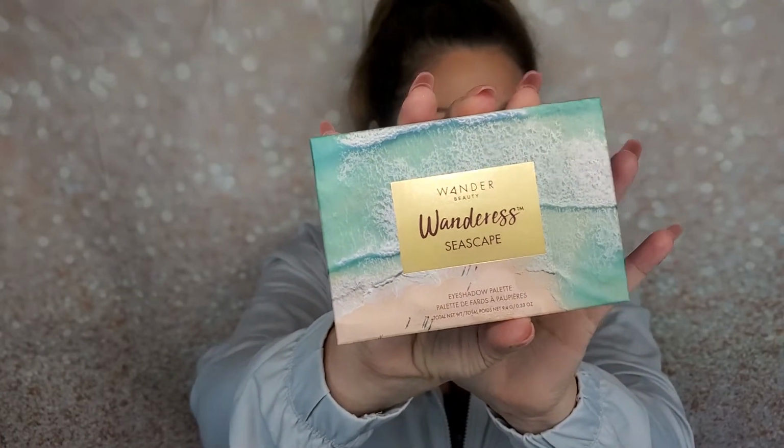The next item I pick is by Wander Beauty, the Wanderlust Seascape. So this is an eyeshadow palette. Let me check it. It says, get instant vacay vibes with the Seascape Nude palette with 6 shades inspired by tropical getaways. It'll be love at first swipe. The long-lasting crease-free formula is made with antioxidant-rich and hydrating sea buckthorn extract and sunflower seed oil and feels insanely soft too. The mix of foil, shimmery satin, and matte eyeshadows in carefully curated shades create the ultimate go-to eye palette for summer and fall.